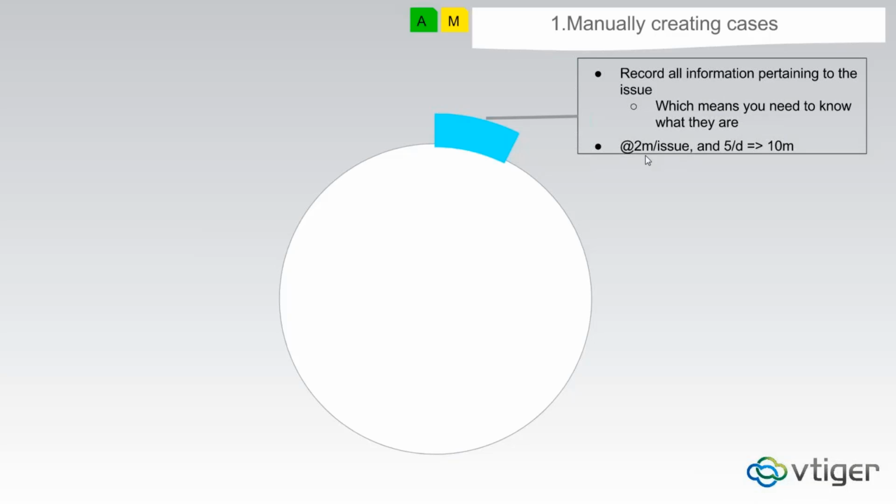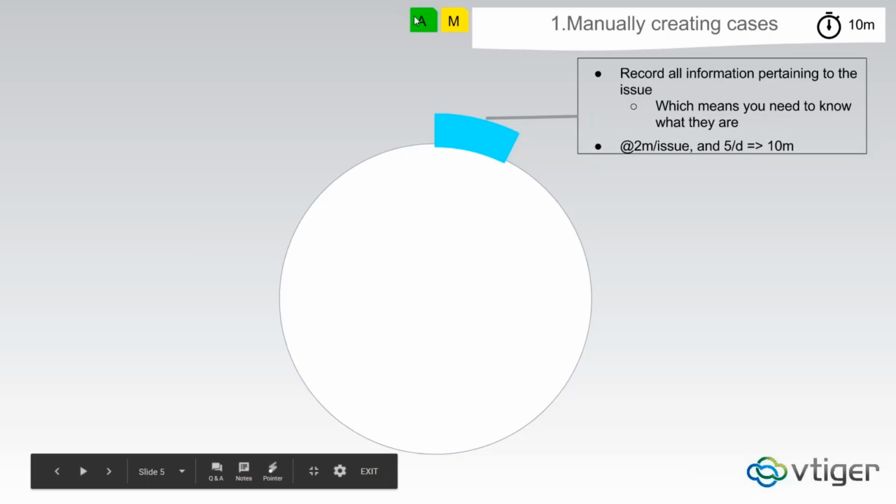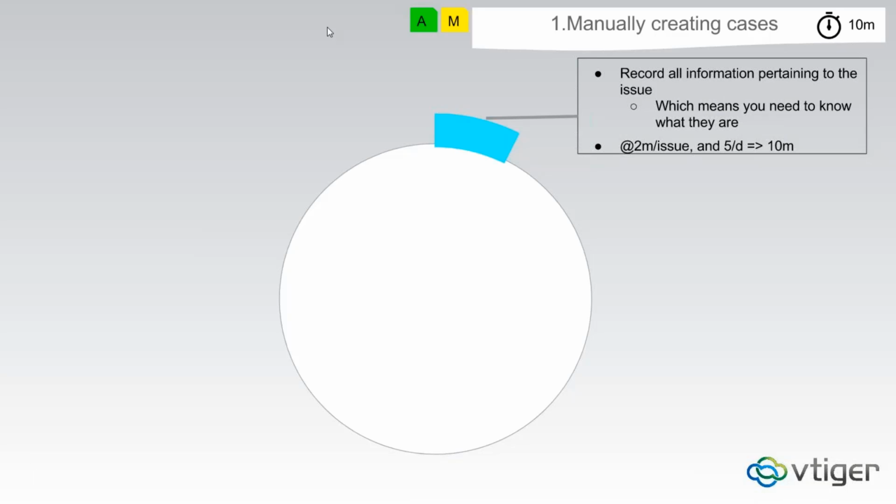If an agent or a manager is quick, they probably are able to do this in 2 minutes for each issue. And if you have 5 issues per day that you have to capture manually, that's 10 minutes right there. Okay, so that's 10 minutes for manually creating cases. And this is applicable both to agents and managers, because phone calls can come in, emails can come in, and both managers and agents may be tasked with the responsibility of ensuring any issues reported by customers are recorded correctly.